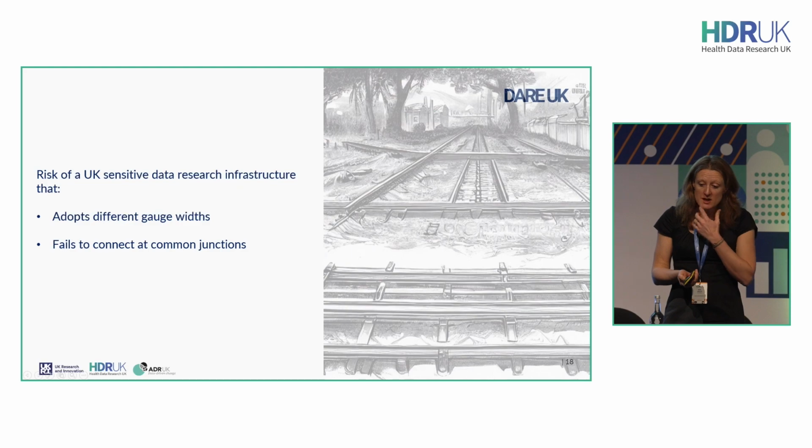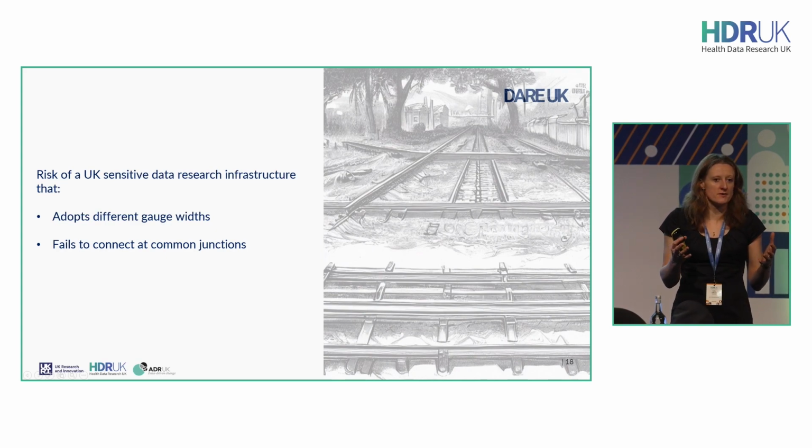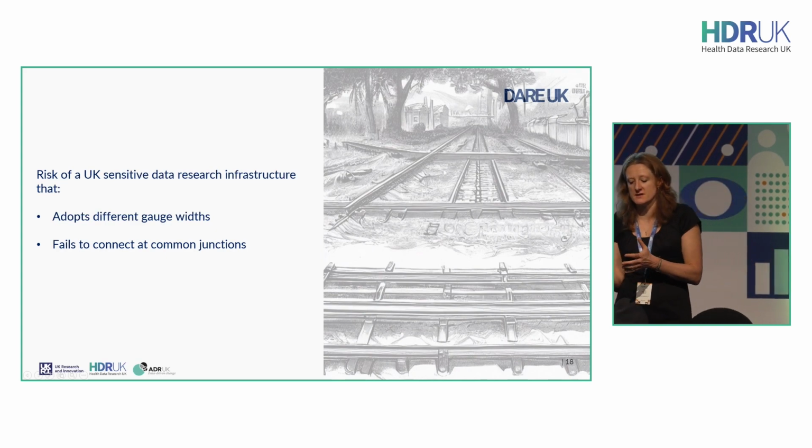We're at a challenging point where there's a bit of a risk that different disciplines have built different infrastructures, and these do not actually meet at a key point, and we end up working on different systems. An analogy is a railway system which works on different gauge widths and doesn't join at junctions.